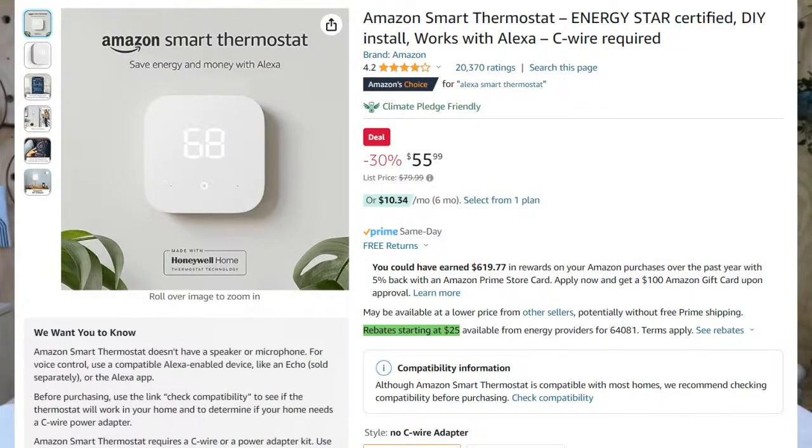All right, you guys, another item on sale today is the Amazon Smart Thermostat. Let me pull up that screenshot for you so we can show you this thermostat. The cool thing about this is you can pair it with your Alexa, and you can download the Alexa app to use this, so you can track and manage the HVAC energy use. You can use the app to control the temperature in your house, so you can turn it up and down just with the app itself.